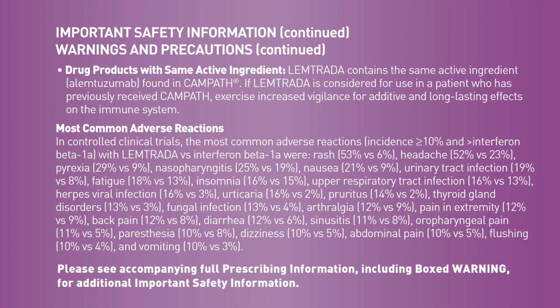oropharyngeal pain 11% versus 5%, paresthesia 10% versus 8%, dizziness 10% versus 5%, abdominal pain 10% versus 5%, flushing 10% versus 4%, and vomiting 10% versus 3%.